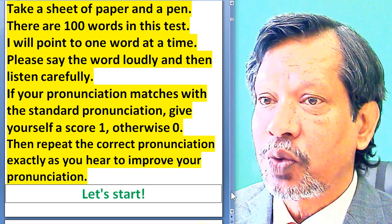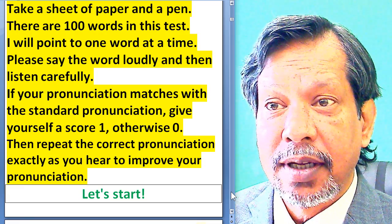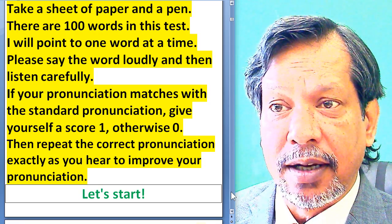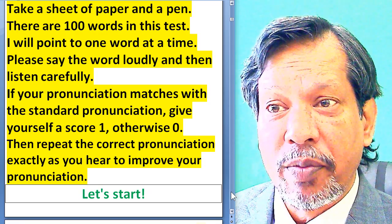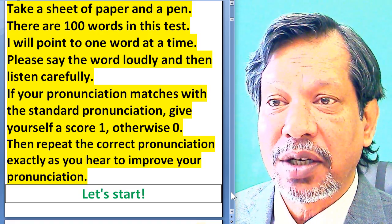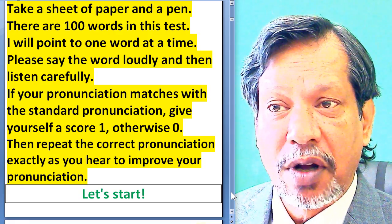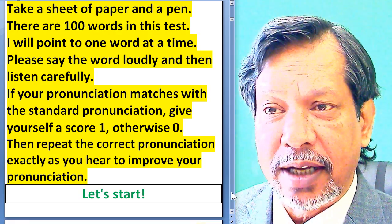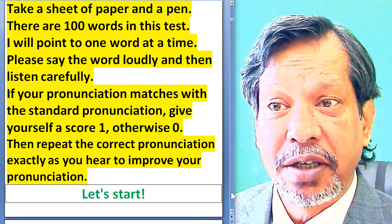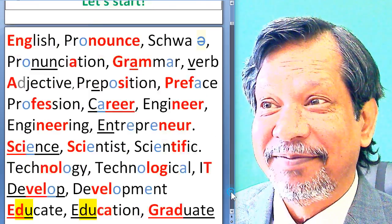If your pronunciation matches with mine, you give yourself 1. That means your pronunciation is right. If not, give yourself 0. At the end of the test, you add up and see out of 100 how many you got right. If you got over 80%, that means your English is very good. If your pronunciation is good, most of the English problems are solved. You can go over to the next fluency chapters. For now, let's test only pronunciation and accent. Okay? Let's start.